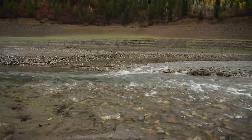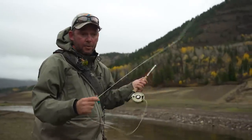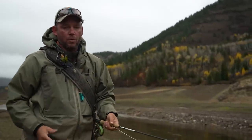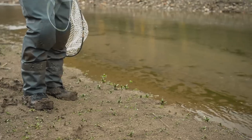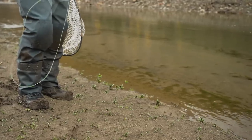A couple of things to keep in mind when you're fishing upstream are of utmost importance. Number one, be far enough off the edge of the river so that you're not spooking fish with either your fly rod or your person.